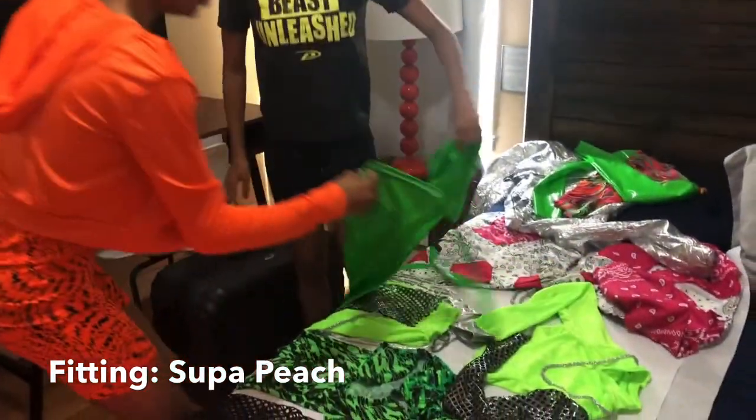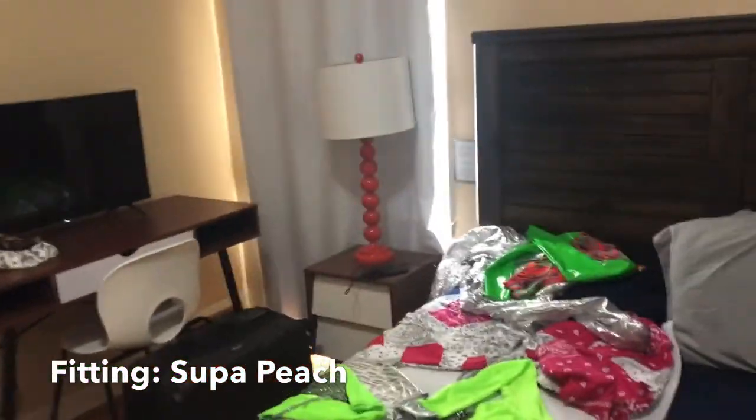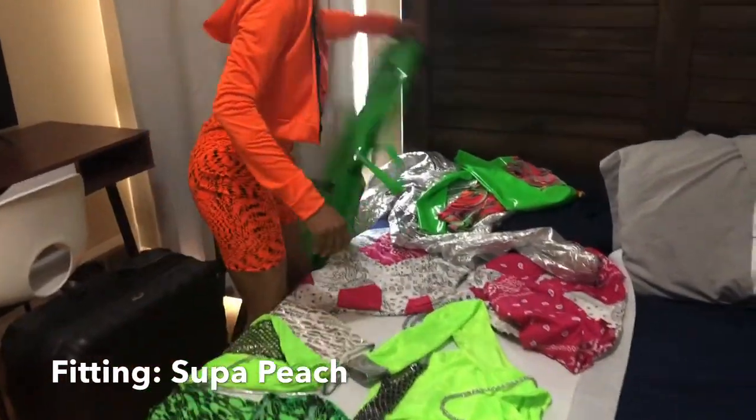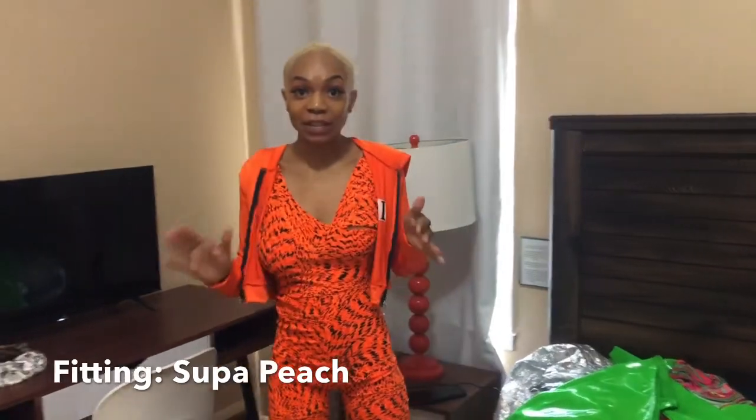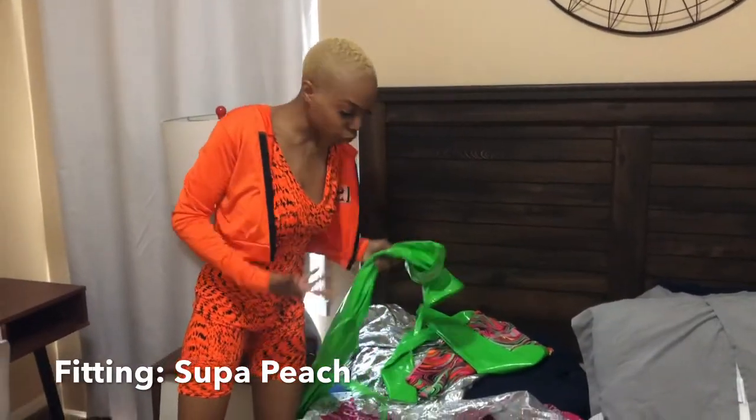Mama! Hold on, let me go get her. Mom, which one should I wear? Alright, so we about to do the first little fitting or whatever. She said she like both. She like this one, but I didn't bring any shorts for this.